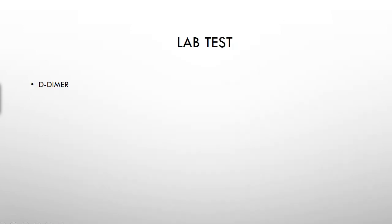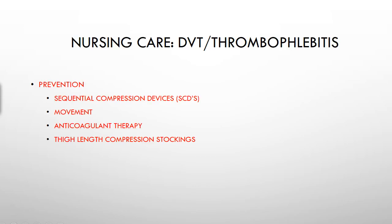Your test, you're going to have D-dimer as the test. It is not really a test with a high specificity. It has a lot of false positives. So if the D-dimer is elevated, they're going to do an ultrasound of the leg. If they're concerned about a pulmonary embolus, they'll do what's called a CTA.